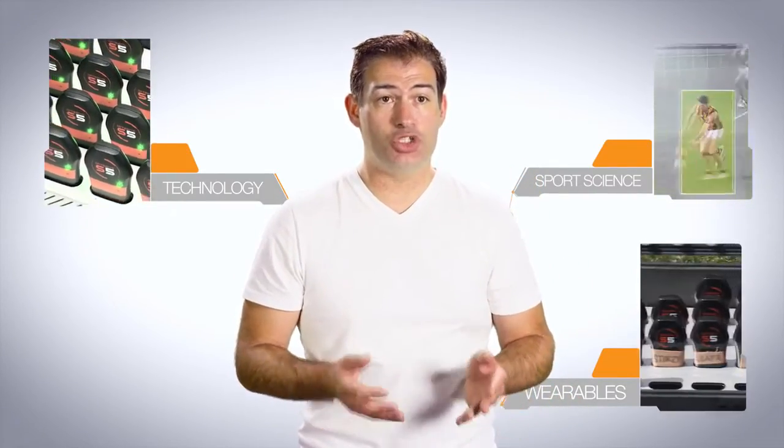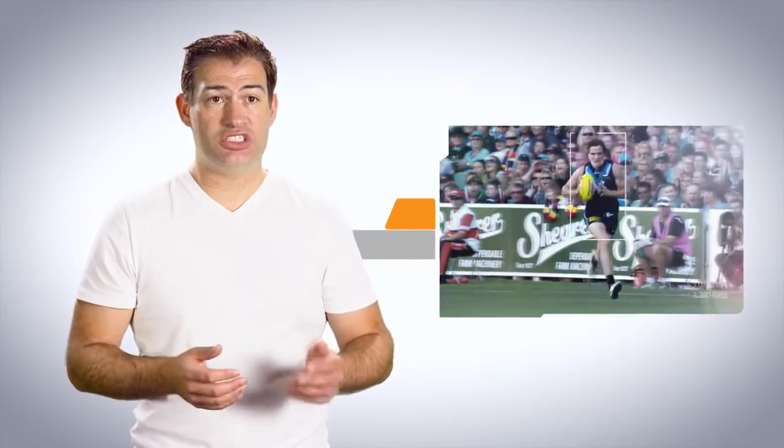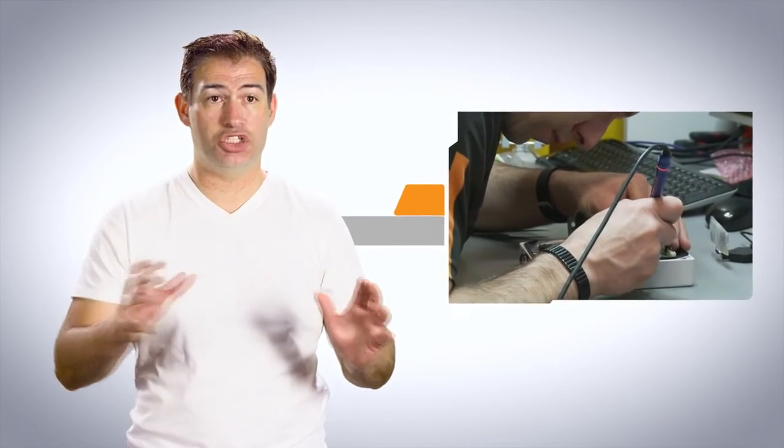Well, Catapult's DNA is all about the confluence of sports science, technology, and wearables. We're not just a technology company, and we're not just a wearables company. Running through the heart of everything we do is a core of sports science. That is why we so consistently submit to independent third-party testing and validation of our technology and algorithms. That is why we are consistently patenting our technologies, and that is why we employ so many sports scientists to continually enhance our algorithms and our applications. It is all about bringing sports science to the technology of wearables.